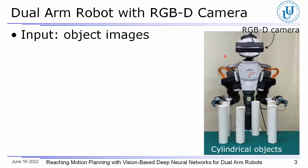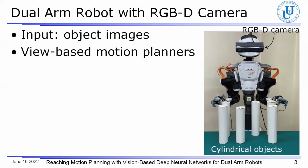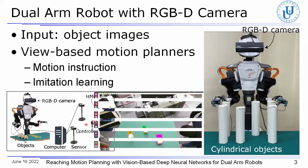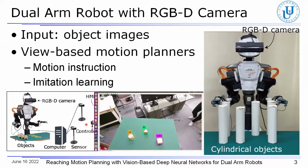Given an RGB-D camera mounted on top of a robot as shown in this picture here, object images are used as the inputs to the networks. Thus far, so-called view-based motion planners have been proposed. For these motion planners, first off, reaching motions are instructed by a supervisor as shown in this figure. And then, deep neural networks are trained through imitation learning. We have also introduced an object recognition process into the simple motion teaching and playback framework with that network training.